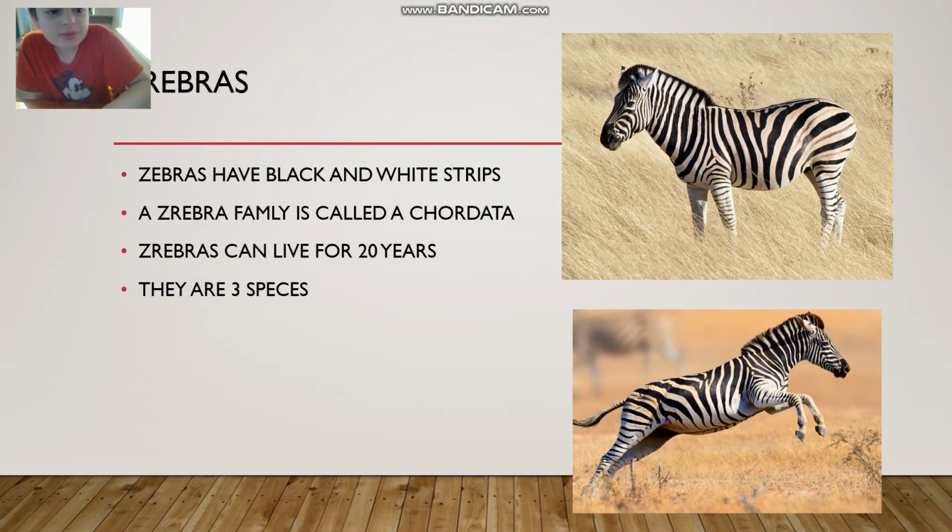Next up, we have zebras. Zebras have black and white stripes. A zebra family is called a dazzle. Zebras can live for 20 years, and there are 3 species. 3 different species? Species means type, like there are 3 different types of zebras.